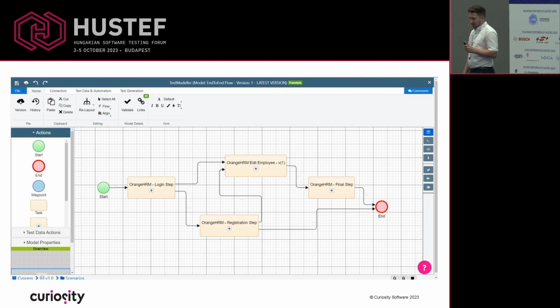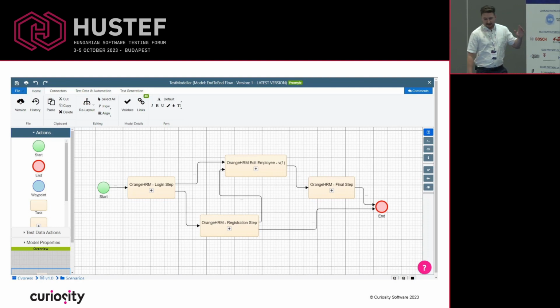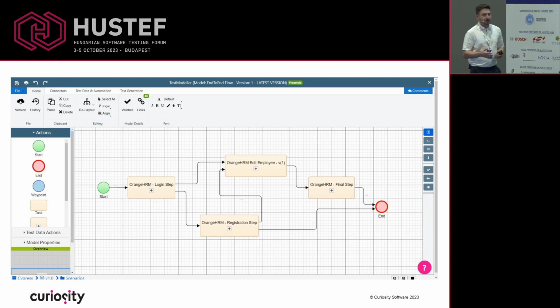So let me show you a quick walkthrough of a model and what it is and how it generates some tests. This is actually for an HRM system. We've got 4 or 5 different steps where, first of all, we're logging into the scenario. So pretty standard, right? Then we might have something called registration, edit employee, and final step. Essentially, it's a workflow of your application.